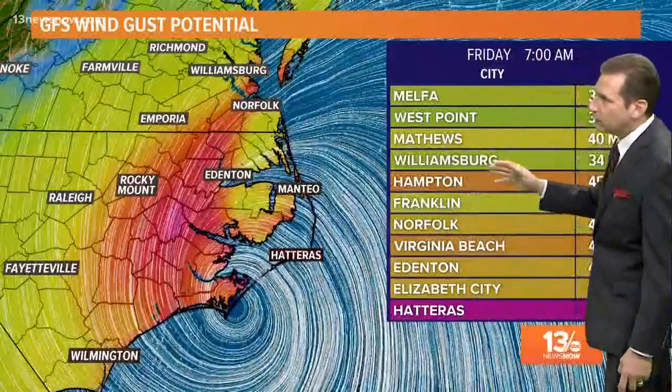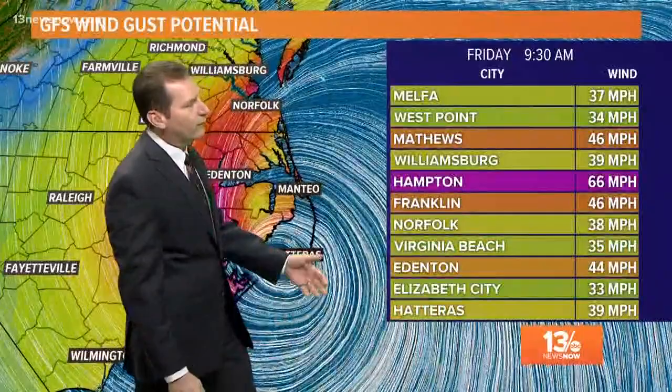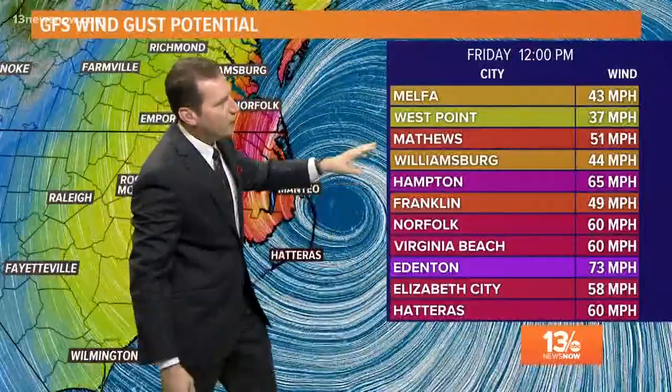Take a quick look at the forecast here, and this is based on the GFS model. Just want to give you a feel, kind of what we've already been looking at. Norfolk with gusts to 42 miles per hour, stronger gusts down at Hatteras, but over the coming hours, we're going to see those gusts really increasing as we head towards midday, and the storm system starts to pull off a little bit more to the northeast, and it has a clearer shot, some of those stronger winds coming back to the coast. So as we go towards midday, we could see gusts up around 60 miles per hour.